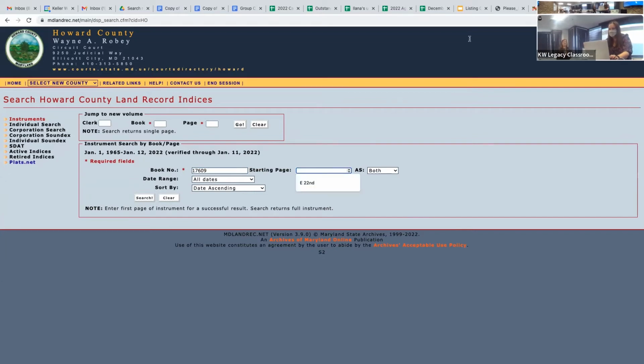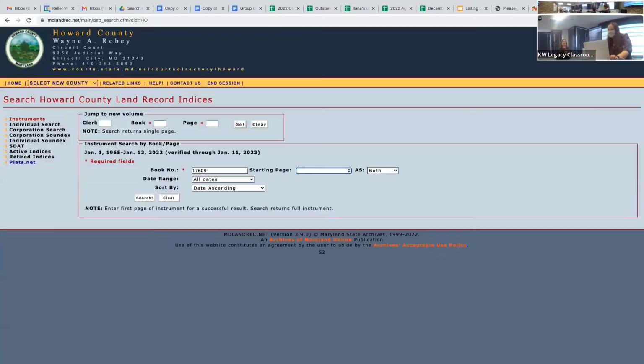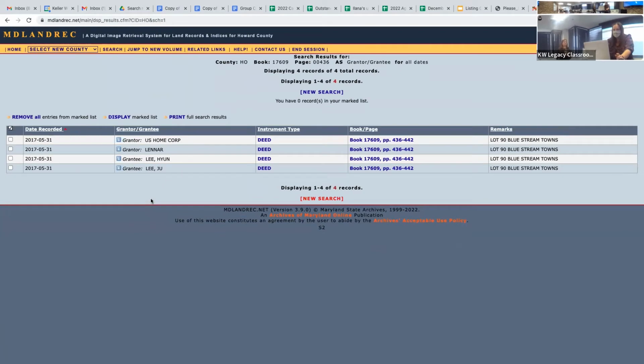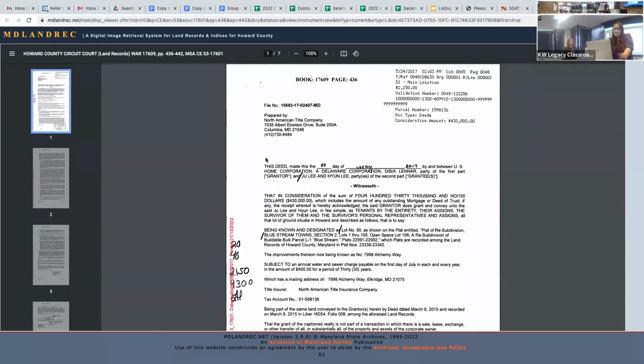The starting page was 00436. All right. So by entering that information, you can then see deeds on the home to look up. Let's just pick one. Interesting that there's like 4 of them. Should all be the same thing, right? Yeah. But this is where you can see the deed.